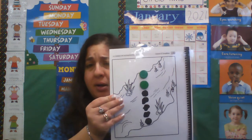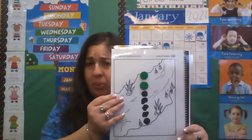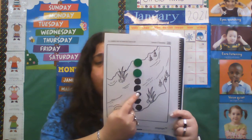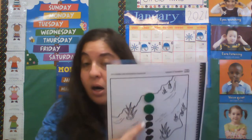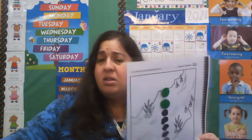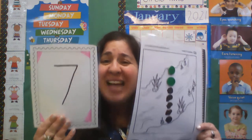I forgot. How many stepping stones do I have to cross? Let's count them, okay? 1, 2, 3, 4, 5, 6, 7. 7 stepping stones. Oh, that is a lot. 7 stepping stones. 7.